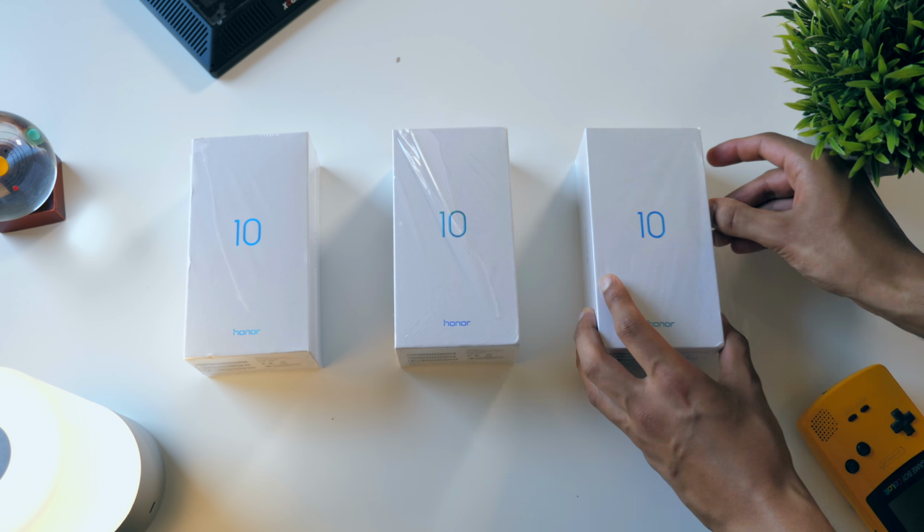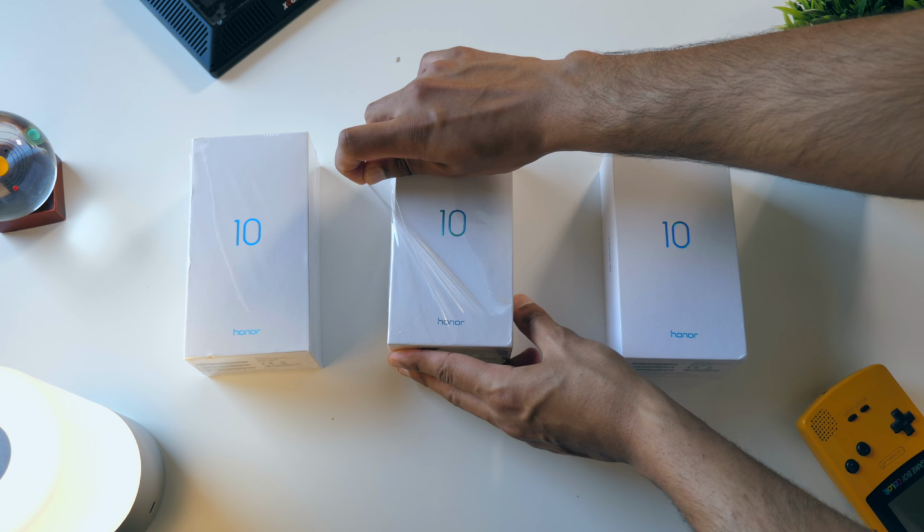The Honor 10 has finally dropped, and we have not one, not two, but three different color variants here.